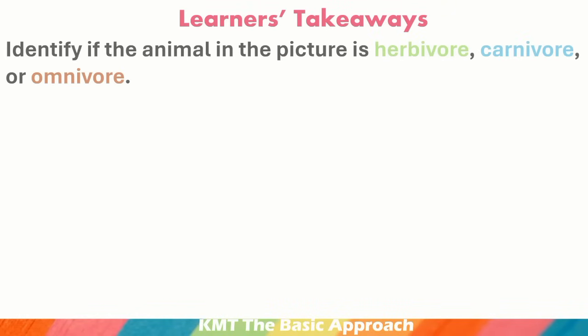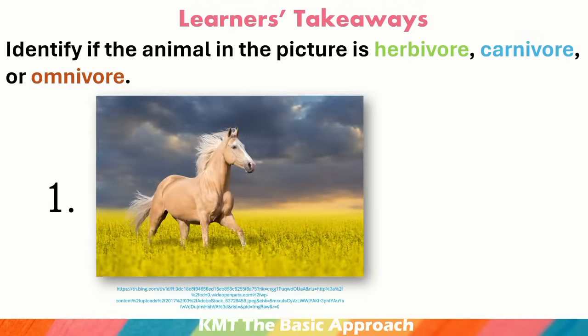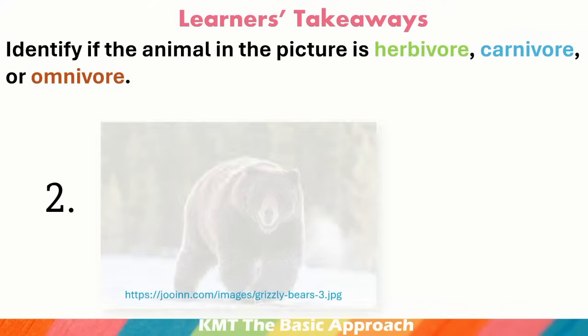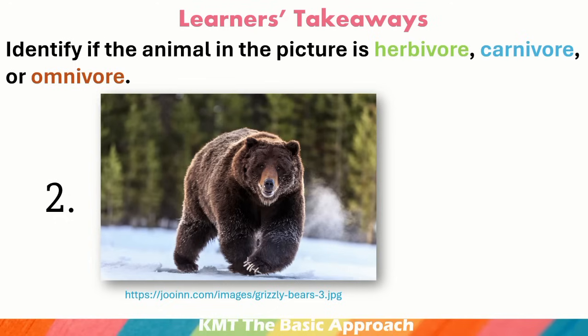Learners' takeaways. Identify if the animal in the picture is herbivore, carnivore, or omnivore. Number 1. Is it herbivore, carnivore, or omnivore? Very good. It is herbivore. Number 2. Is it herbivore, carnivore, or omnivore? Good job! It is omnivore.